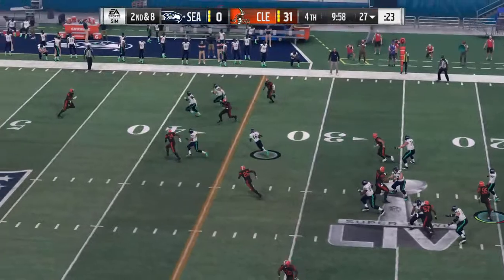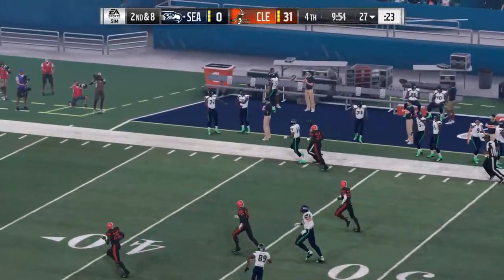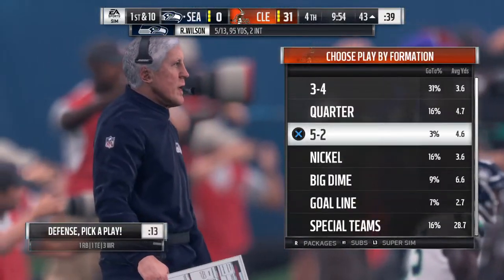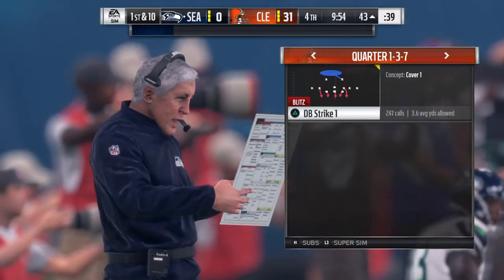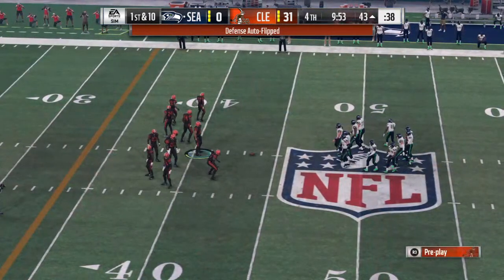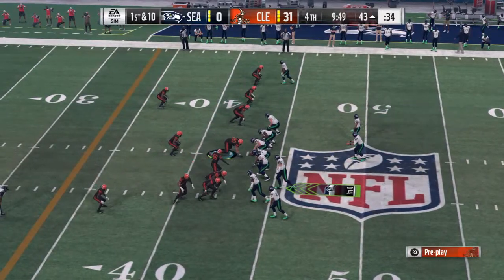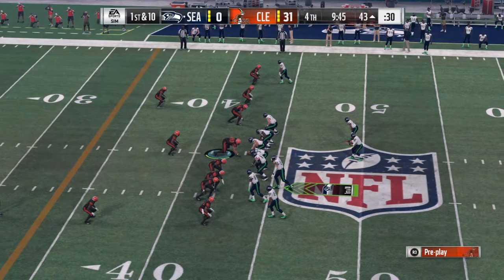Now Wilson looking to throw on 2nd down. It's complete to Lockett. And out of bounds on the other side of midfield across the 45. He got 29 yards that time. That looked like a pretty good route combination there because you've got to find a way to clear the guy running the drag. Because when you do, you just put the ball on him and then let him run. Yeah, he's got some space.